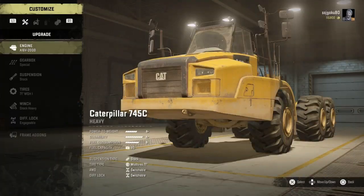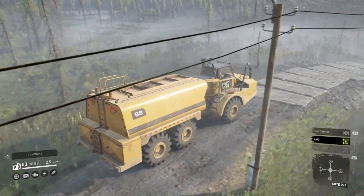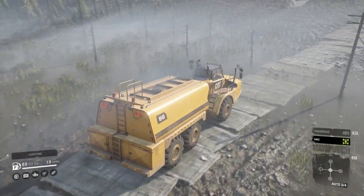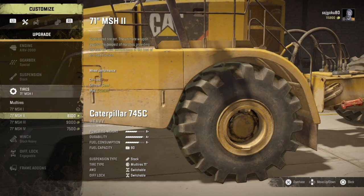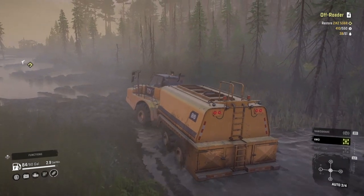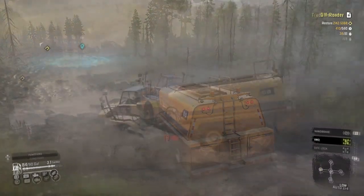Coming in at number 4, we have the Caterpillar 745C Heavy Class. Now, this one was a bit difficult because it came neck and neck with the Kolob 74571. This yellow monster has a slight advantage over the Kolob because of the sheer wheel size. I mean, just take a look at these things. These things are absolutely massive. And when you factor that in, mixed in with the wide profile and articulated design, this makes it a must when tackling any job in Snowrunner.